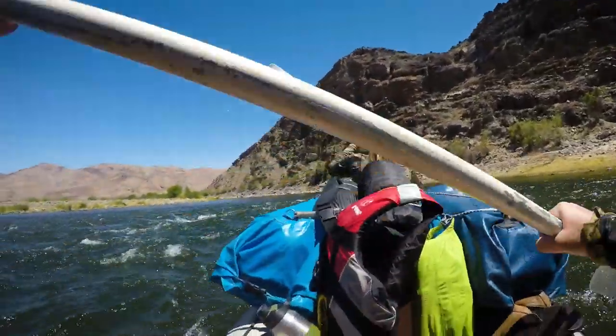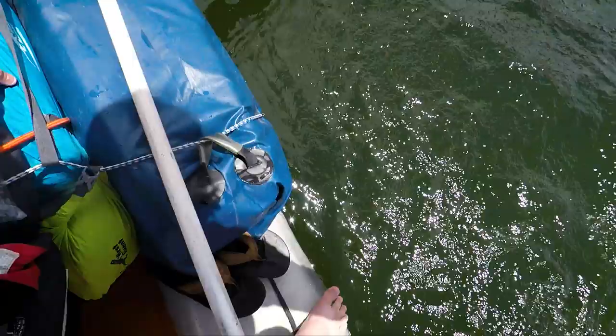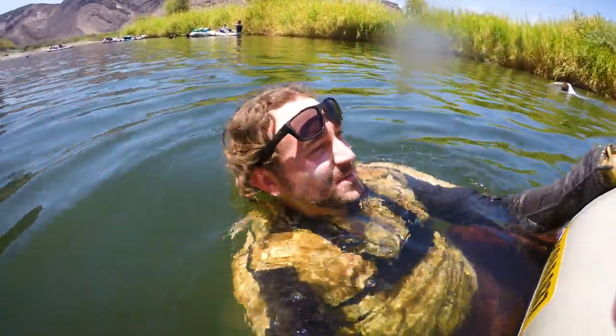We had a couple small rapids on day one, but mostly flat water, which meant one really good thing, swim breaks. Swimming breaks are much needed on this trip. Yeah, it's very hot and we're paddling a lot. Jumping in the water is a great thing to do.